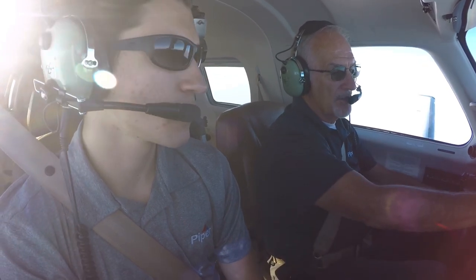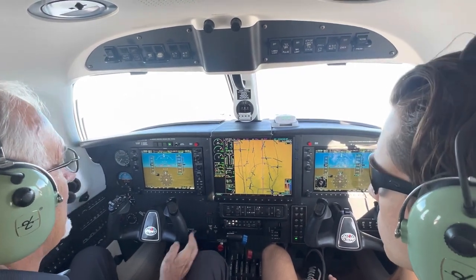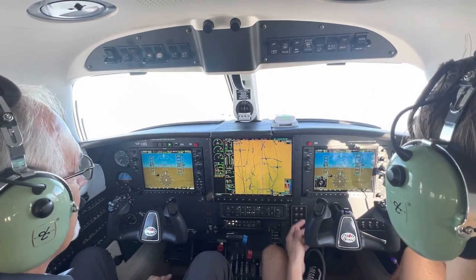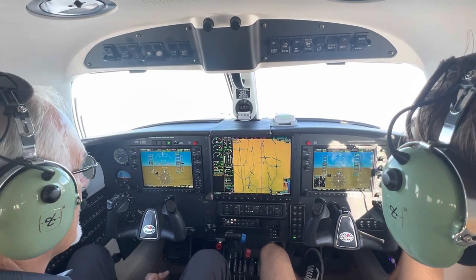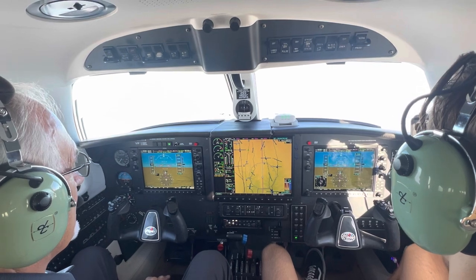At those power settings, we're getting 20.6 gallons per hour, 20.7. We're at 29.3 on the manifold pressure. I don't know if we mentioned our true airspeed right now is 205 knots, and we're indicating 137.